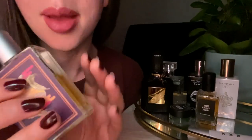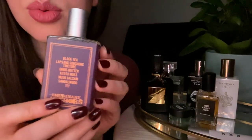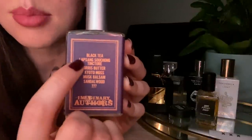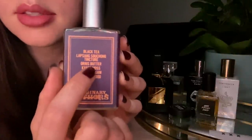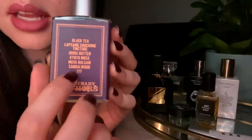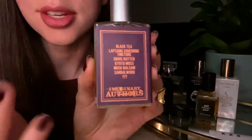So this one's pretty amber, pretty woody. It has black tea, lapsang souchong tincture, orris butter, kyoto moss, musk balsam, sandalwood, and a mystery ingredient.